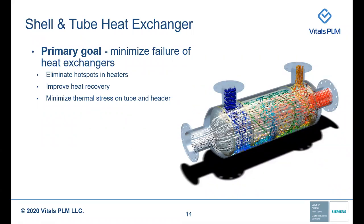And to understand it, we'll see how to set up a case in FloEFD by simply looking at the performance aspects like pressure drop, heat exchange, and hot spots in a pre-recorded demo. So in the next slide, I'm going to play a pre-recorded demo explaining how to set up a case and see what the performance parameters are while performing a simulation.